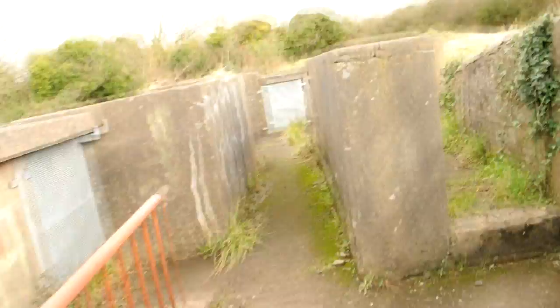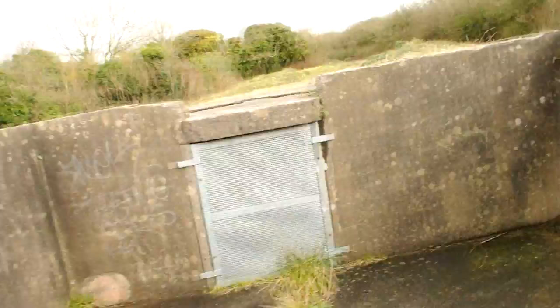So guys, as you could see, this would have been one of the deeper forts, let's just say. And these wouldn't have had cannons. I should have brushed up on the history a bit more, but I literally don't know what these would have been for. And this one's sealed shut, unfortunately, guys. There is one you can get into. Like I said, most of them are sealed.